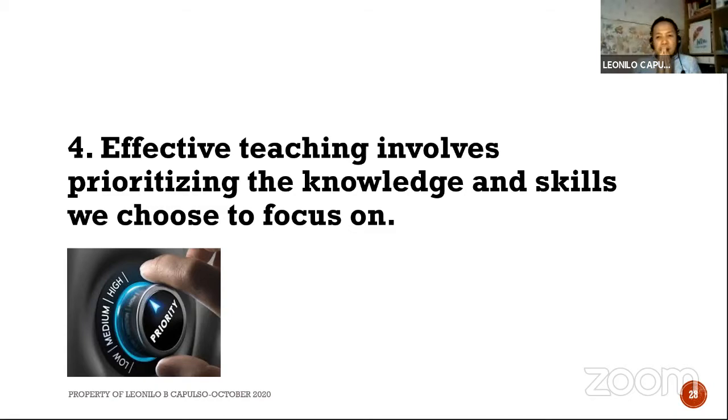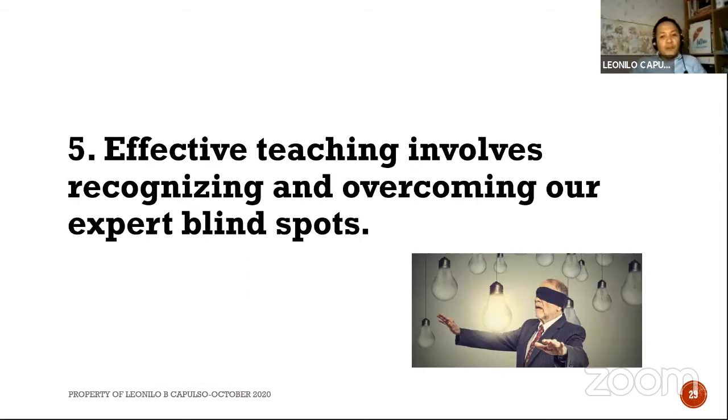Kaya nga 'di ba si DepEd nagkaroon siya ng MELC, no, ng maximum learning competency, para alam lang kung ano lang yung mga dapat ituro sa mga estudyante, ano yung mga hindi dapat ituro sa mga estudyante para hindi naman sila ma-overwhelm. Number 5, effective teaching involves recognizing and overcoming expert blind spots.